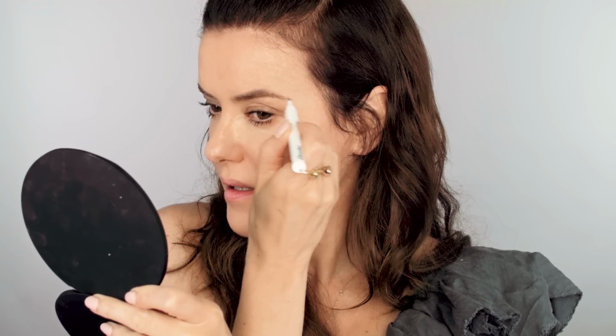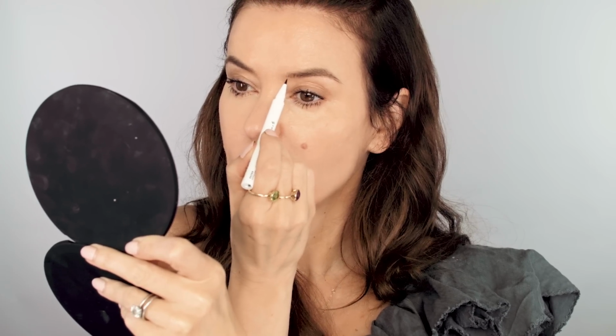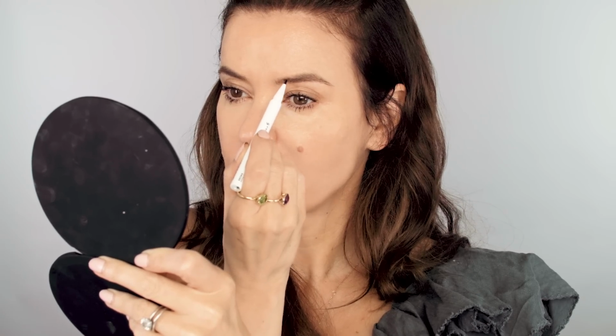So I'm just going to use this to fill in my brows a little bit. So just extending the length there and just adding a few more hairs at the front here. So I'm just looking to create a very natural brow.